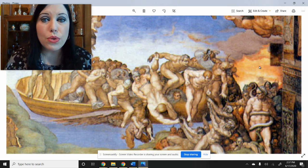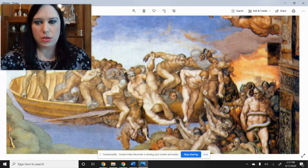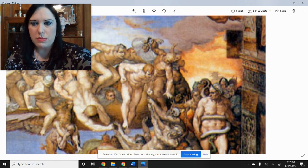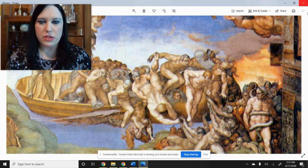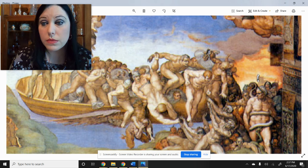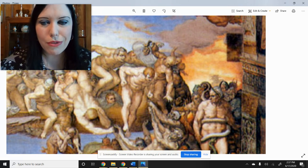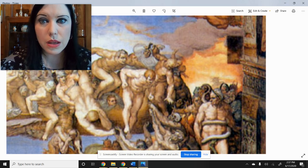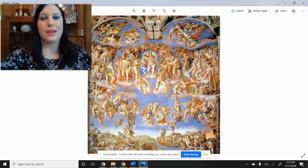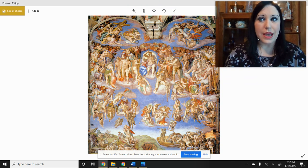This is in a chapel, in a church. Wait, where's my mouse? I lose the mouse if I zoom in too much. Sorry. Look right here. See these horns? This is in a chapel. Who is that? This painting has a lot going on. So cool. It has a lot to say.